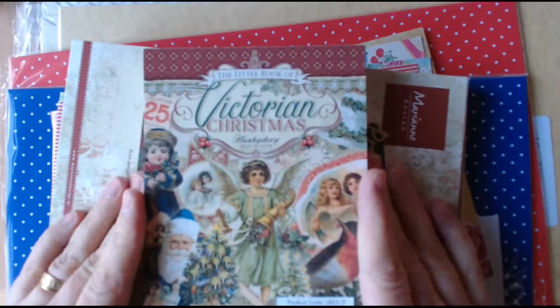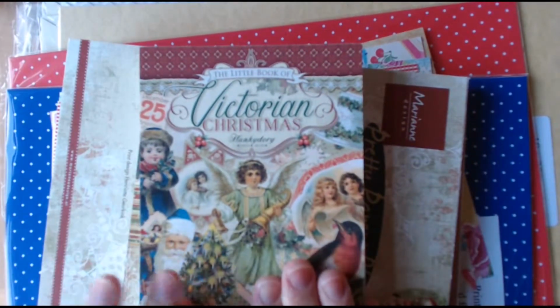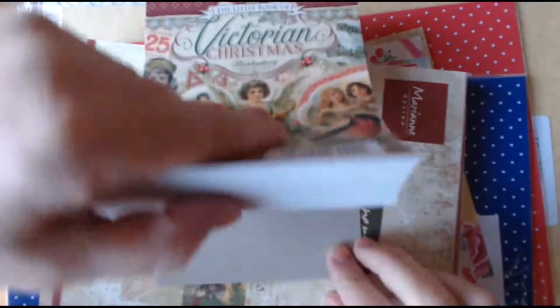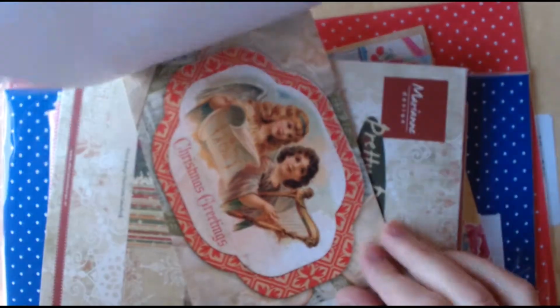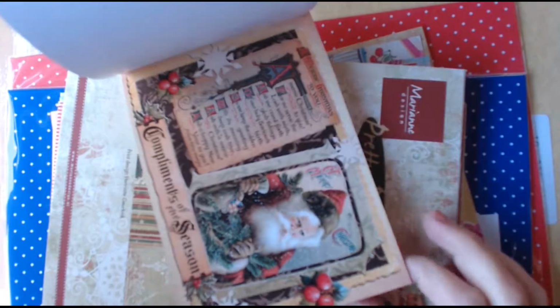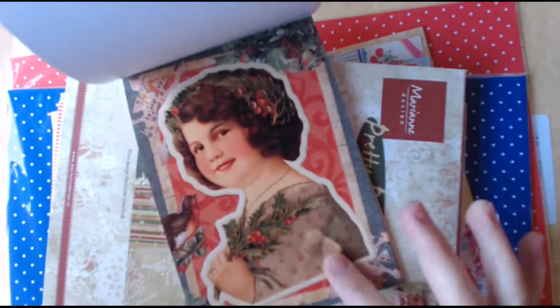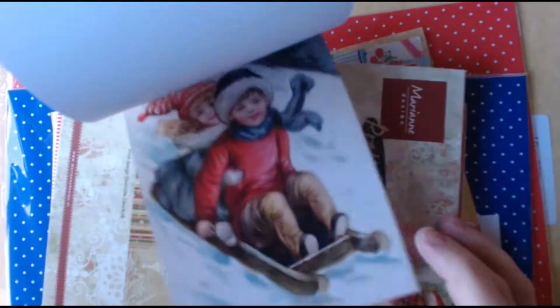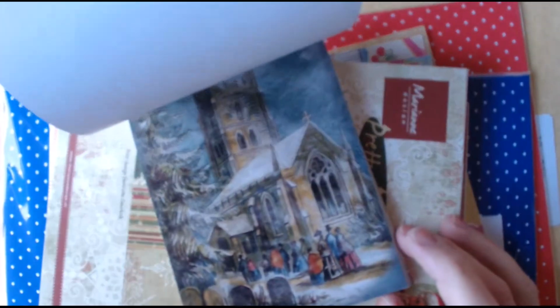So I'll be sharing that one out. And then I also bought the Victorian Christmas. Again, I'm going to share it out because there's way more pages than I will ever get around to using. So this is quite a vintage one obviously, hence the Victorian. As you know, I like vintage images and vintage cards because I've mentioned that before. So this one just obviously spoke to me when I saw it.